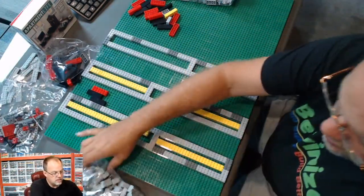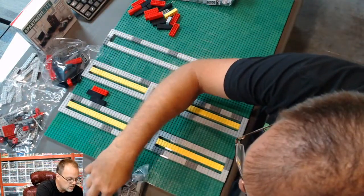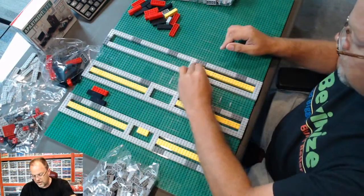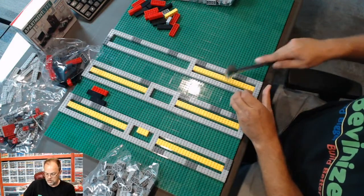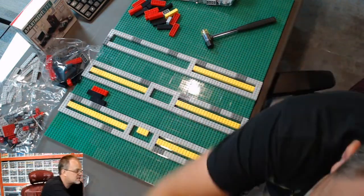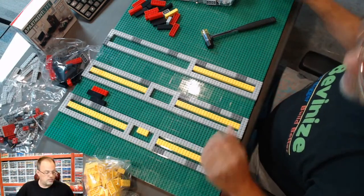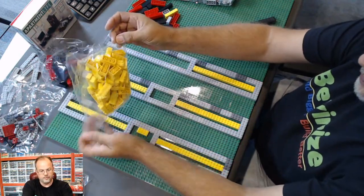And I need some more yellow. I'm going to have to get another bag to get more of the yellow. So this bag is spent. Next page. Looking for the tear line.